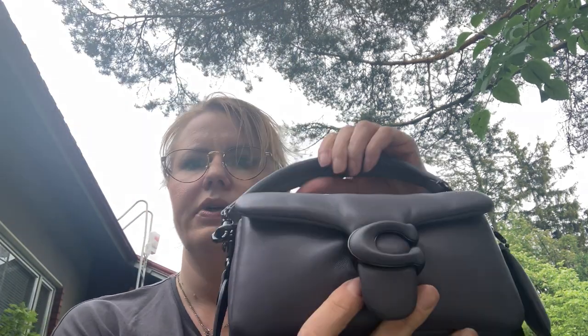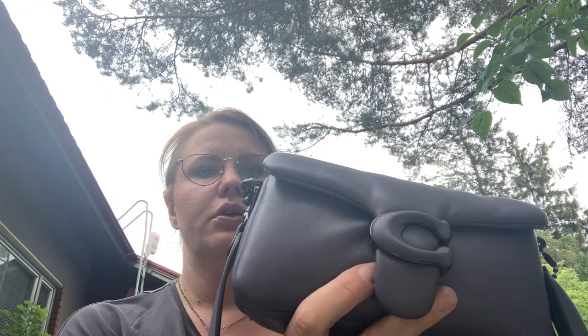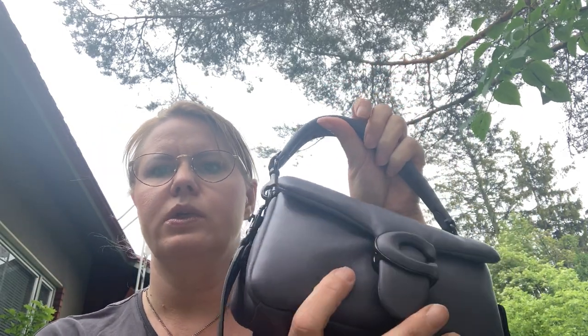I do think it's a very cute bag, and if I compare it with the Gucci pricing, then it's okay, but I do think that 450 euros is a lot of money, so I have to think about it, but it's very cute. I also like the 26 one in the black color, so I will have to think about it.